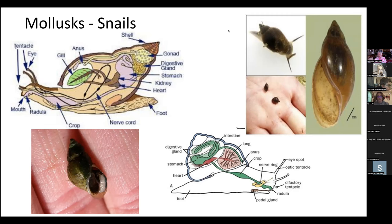If you're looking at a right-handed shell, this is the spire, this is the top, and you can see that the opening of the shell is to the right. All of these are right-handed snails, and the ones that are living in water all have gills. This is a left-handed snail, and you can see that right here it has the opening. If you look at the spire, it opens to the left.